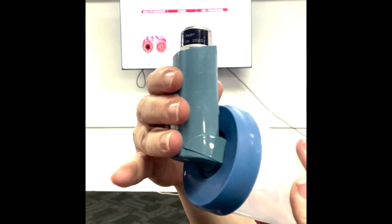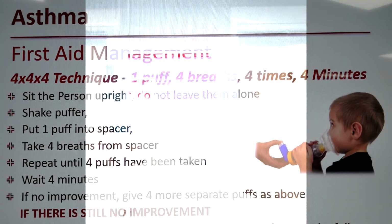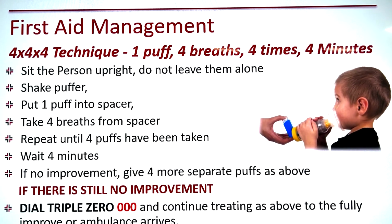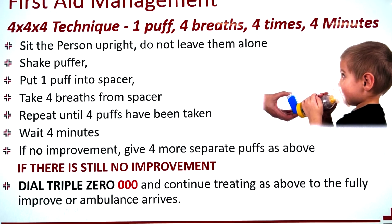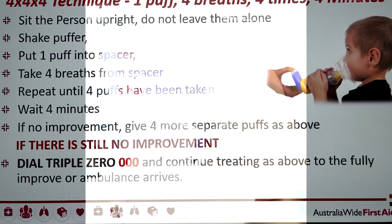Combine the puffer with the spacer. Place the spacer in the casualty's mouth. The 4-4-4 technique involves placing 1 puff into the spacer and having the casualty take 4 breaths. We then repeat that process 4 times and then wait 4 minutes to see if the casualty has any improvement.